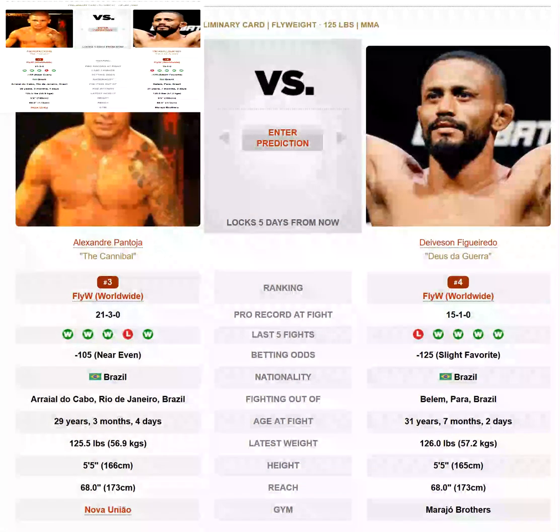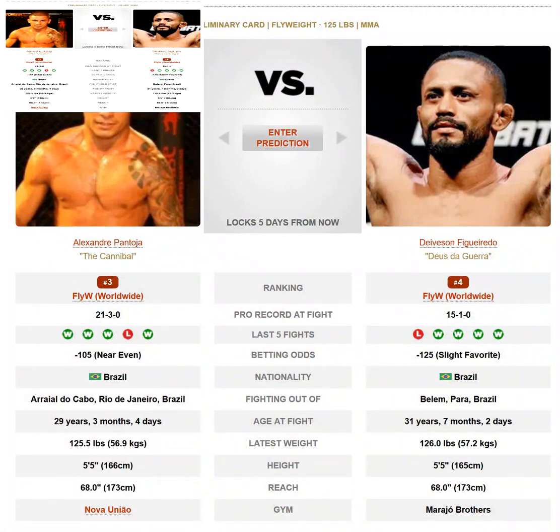Formiga landed a single, a double, a body lock. And Figueredo was active with elbows off his back, but he got dominated. He allowed Formiga to pass to dominant positions. And Deiveson is good when he can be the hammer, when he could walk opponents down, get them moving backwards, rough them up. He really is not a technical fighter on the feet. His power is superb, though.